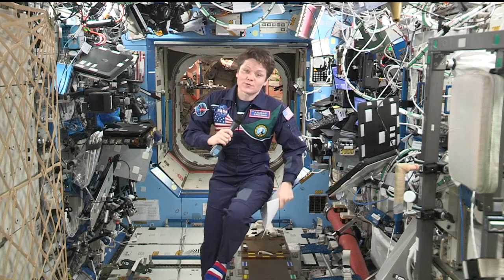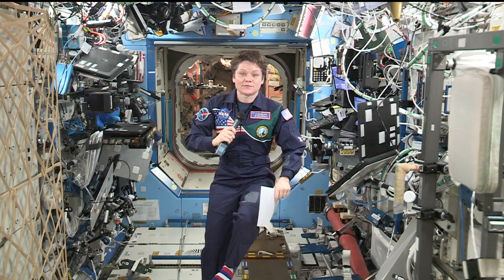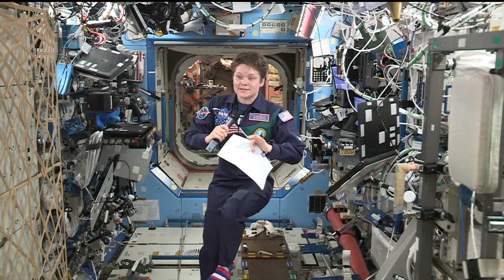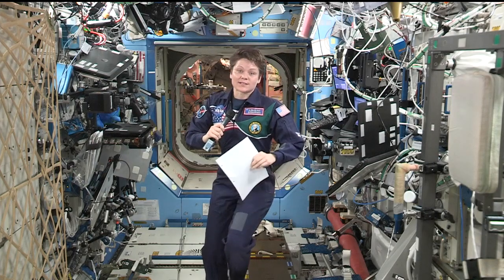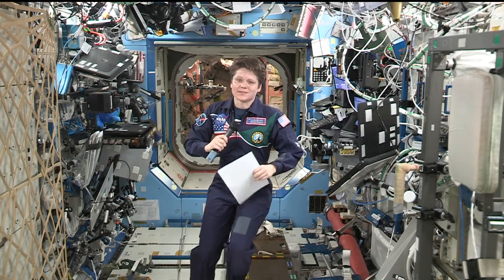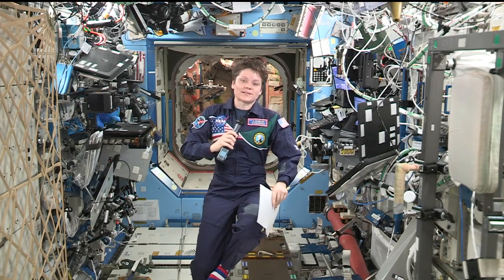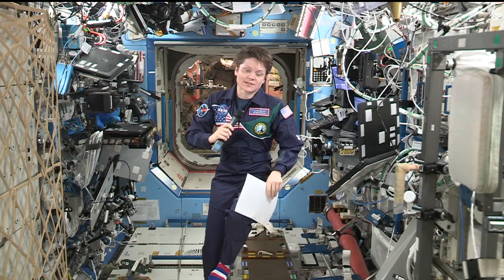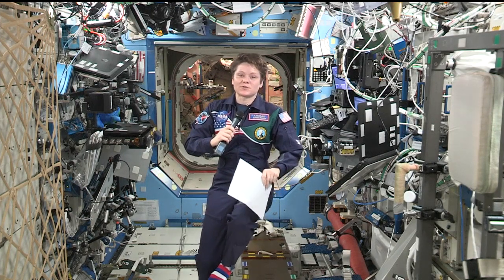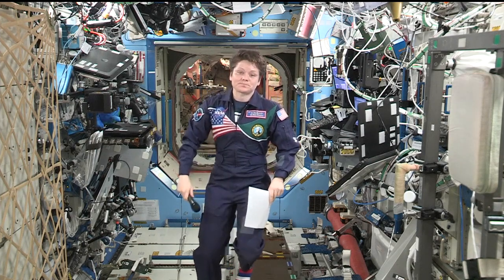And then we also have what we call the Advanced Resistive Exercise Device, or ARED, and it is kind of like a weightlifting machine. So we can do anything from squats to bench press, shoulder presses, and anything you can do in the gym, we can do on the weights. And that's really important both for muscle loss and for bone density loss. We actually call them countermeasures because we are constantly trying to counter the effects of microgravity on our bodies.